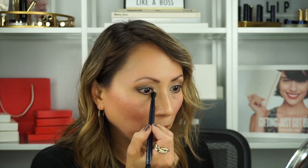So now I'm going to add, again, that Kava, that little shimmery neutral. I'm just going to bring that a little bit more. So where I took 3/4 of that liner in, now I'm just going to use a little bit of that Kava right here underneath, just to brighten up and to blend out. How pretty is that? What do you think?